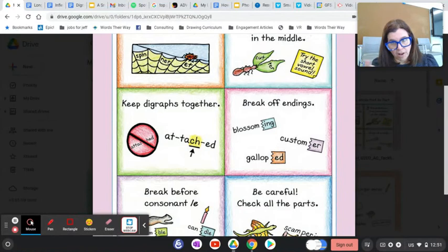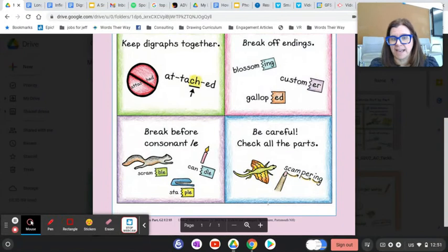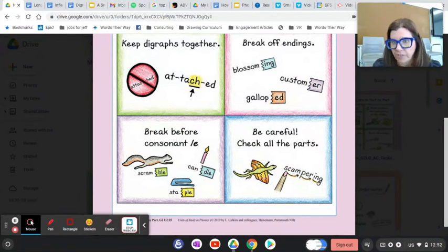We always break off endings. We always break before the consonant LE. We carefully check all parts, like scampering. We know scam. We know per. We know ing. Teaching them that tackling multisyllabic words is better done in morphemes than individual letters, into chunks, right?